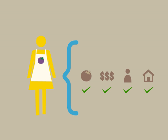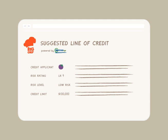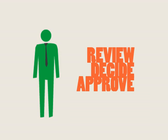Once Jane's application is complete, Bectran's proprietary algorithm compiles and analyzes application data, including credit references and financial statements, and then suggests a line of credit for approval. As the credit manager, you review the information, make your decision, and close the sale.